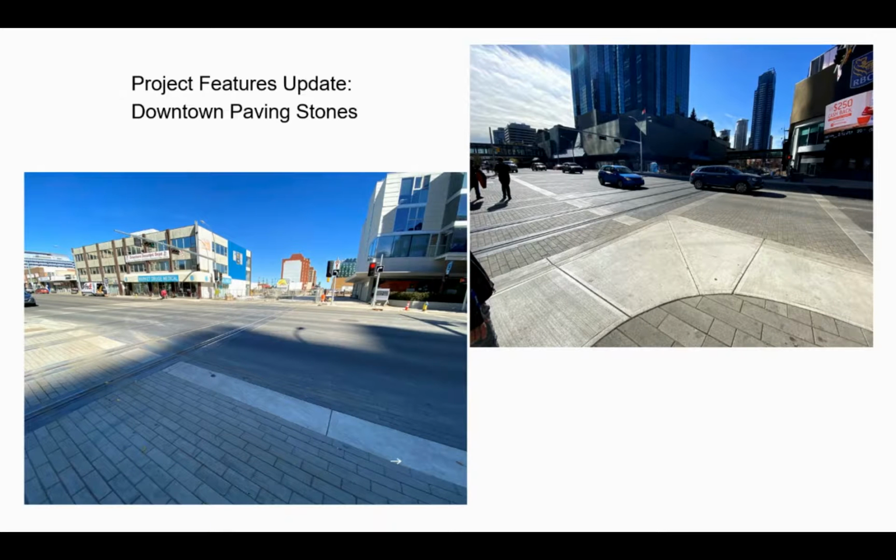You can go down now, and if you're interested, you can walk down 102nd Avenue and see this coming to life. We show that in the pictures here a little bit. These intersections were completed last year. We're working hard to get very close, if not completely done, all of the paving stones along 102nd Avenue before winter hits this year. But certainly going down there, you get a good feel of what it looks like.